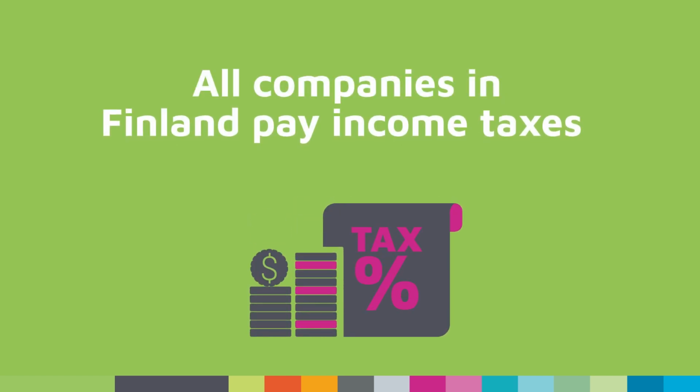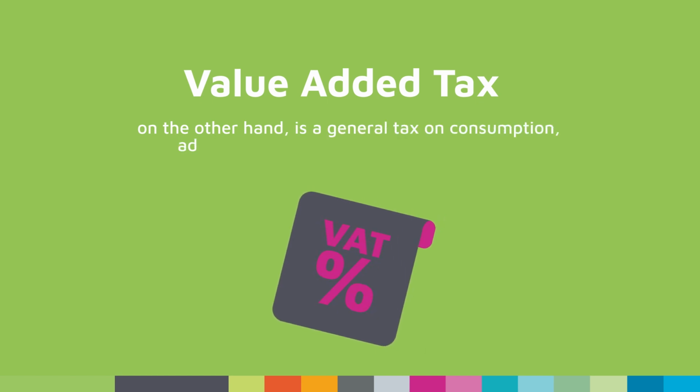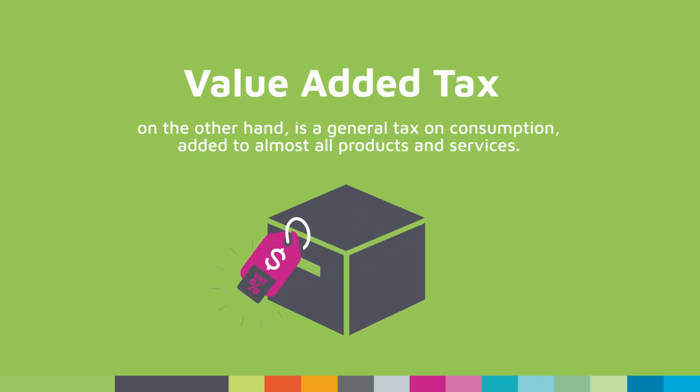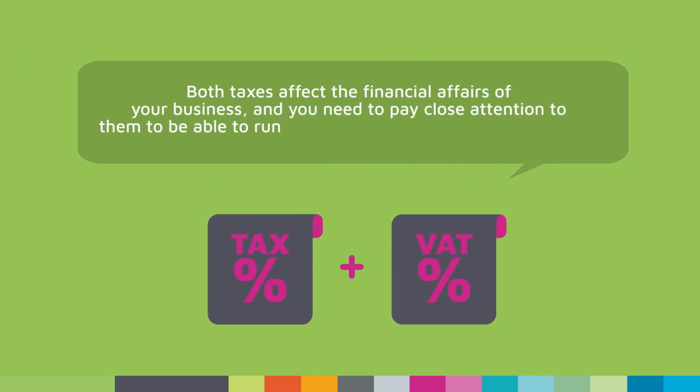All companies in Finland pay income taxes based on the company's financial performance. Value-added tax, on the other hand, is a general tax on consumption, added to almost all products and services. Both taxes affect the financial affairs of your business, and you need to pay close attention to them to be able to run your business as smoothly as possible.